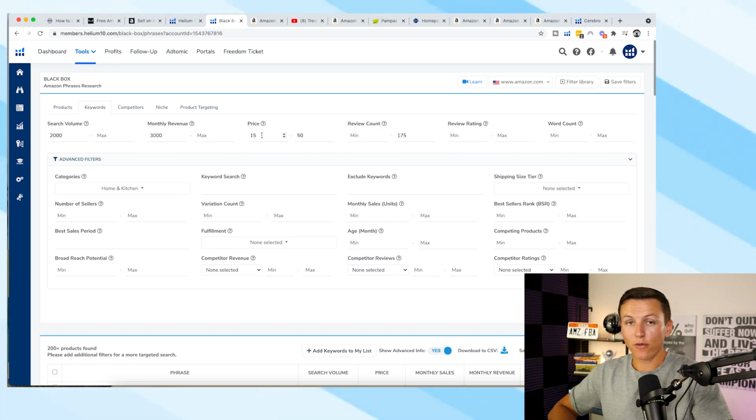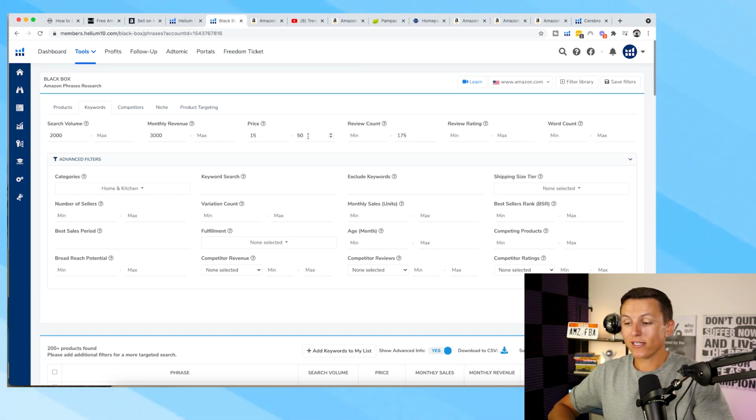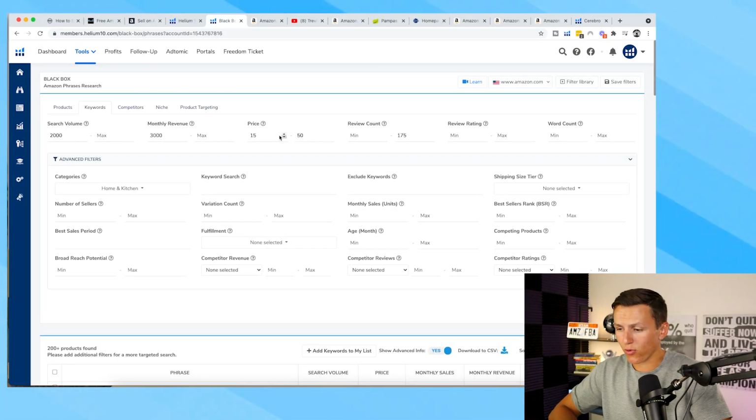Then we can filter the price, $15 to $50. The reason I do this is if I don't have a massive budget of, let's say, 30 grand, I don't want to be selling products that are $120 or $100 to $200, because that's going to be very expensive to source. So I'm going to find products that are a little bit cheaper, between $15 to $50. And with that, I have a budget to start selling on Amazon. So that's super important, the price.